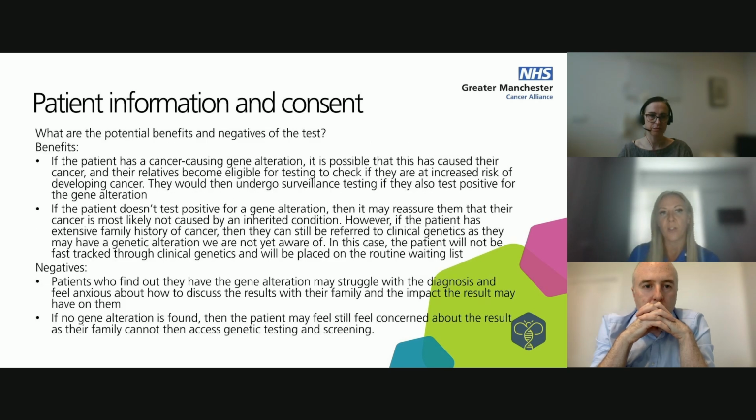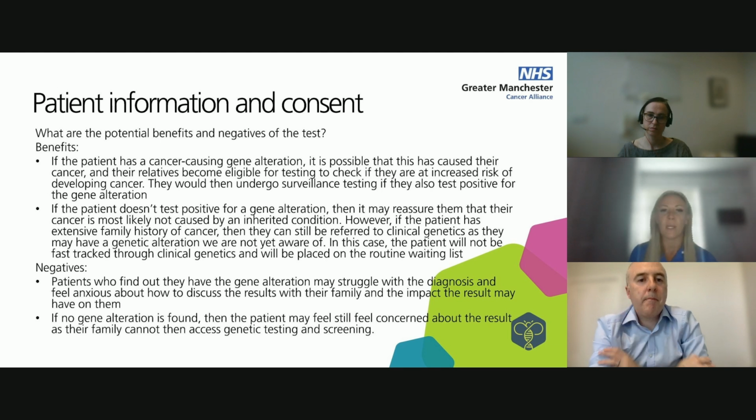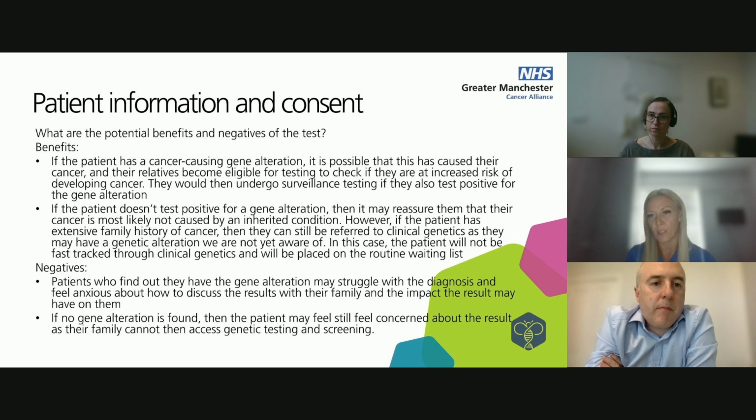The benefits of the test I've just touched upon, but if the patient has a cancer-causing gene alteration, it is possible that this has caused their cancer, and their relatives become eligible for testing to check if they are at an increased risk of developing cancers also. They would undergo surveillance testing if they also test positive for the gene alteration, so it helps the family understand where their risks are. If the patient doesn't test positive for the gene alteration, then it may reassure them that their cancer is most likely not caused by an inherited condition. However, if the patient does have an extensive family history of cancers, then they can still be referred across to clinical genetics. However, that would just go on a routine waiting list. It wouldn't be fast-tracked through that process.